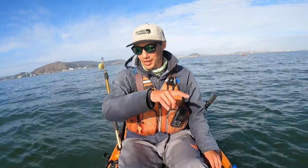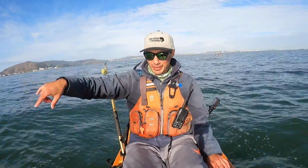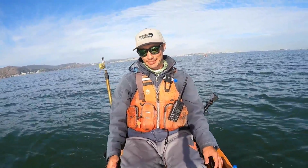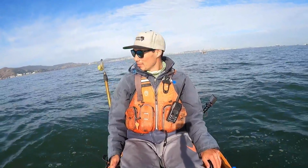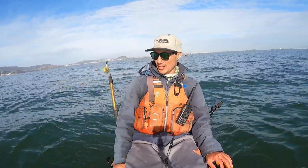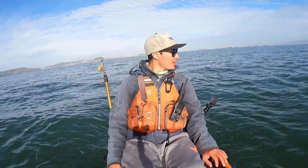So now that we've caught one, I'm gonna circle back around and hit that same area. That's the same little area where I caught one last month. So it seems like, I don't know, I'm not really sure why, but it seems like there's a few in that area. So we're gonna really hit that area hard today. Just kind of troll back and forth through it and see if there's any more down there.